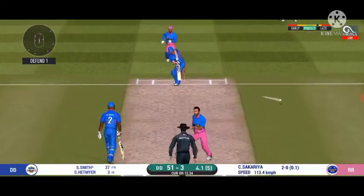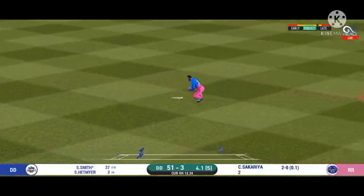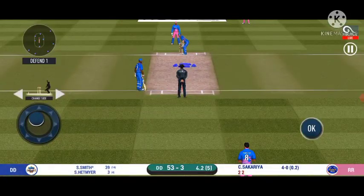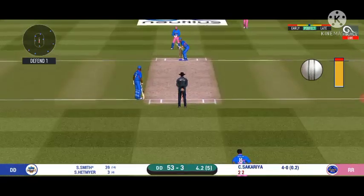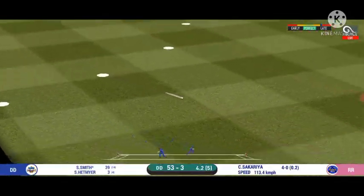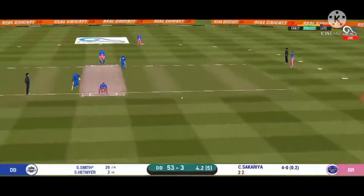They're converting ones into twos and twos into threes here. That is excellent running. That's into the gap. Should look for two. That is excellent running. There is a fielder at cover.